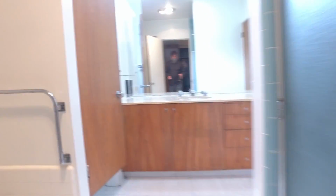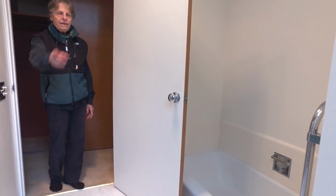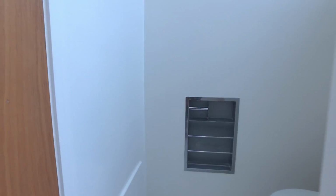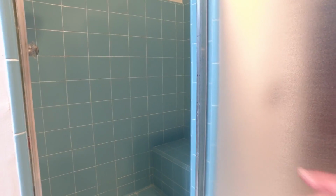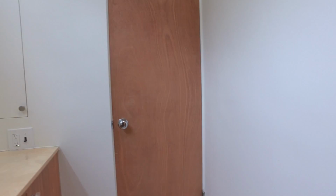And first bathroom. Oh, yes, so this one's a shower, a bathtub, and then a separate WC. Ah, great, yeah. And this is a beautiful blue tile. And this is a closet, or this goes?